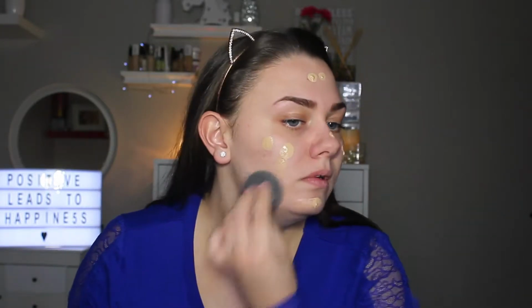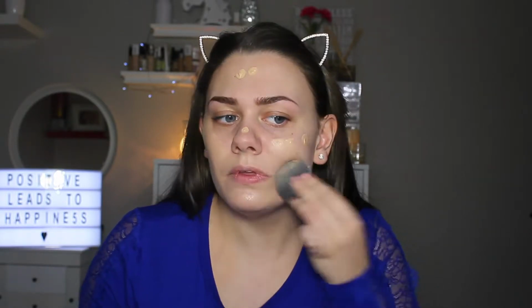I usually let my primer sink in, so the foundation goes on a lot better, but I can't see this happening today. For foundation, I'm using the Chanel foundation. Oh God, it's a bit too much jade. I do foundation first because that will take up the most time. Oh no, this is too dark. I never use this foundation for my tan, so I don't know why I even got this out. Oh God. What time are we on? 4:05. God, that minute went so quick.